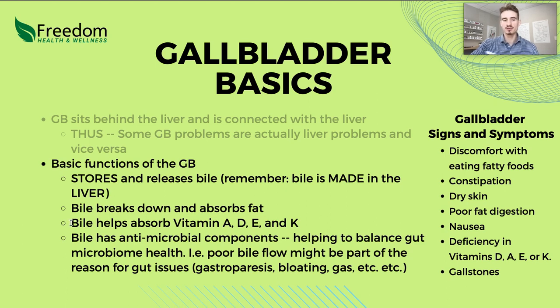Now this also includes the vitamins, right? So bile helps absorb vitamins A, D, E, and K because these are all fat-soluble vitamins. If you don't have good fats in your nutrition and diet, and you also don't have good fat digestion and absorption, then you may become deficient in vitamins A, D, E, and or K.